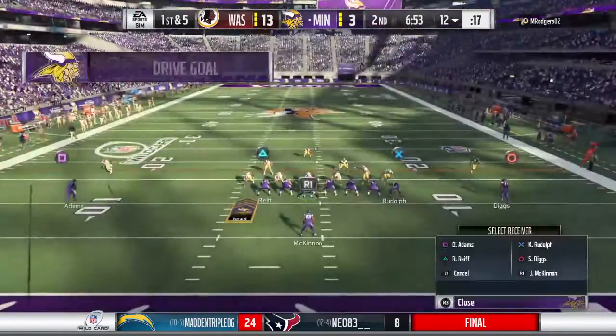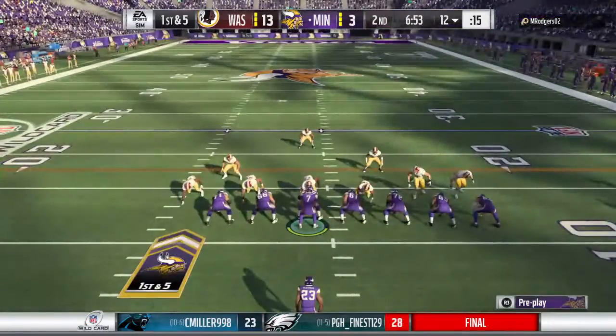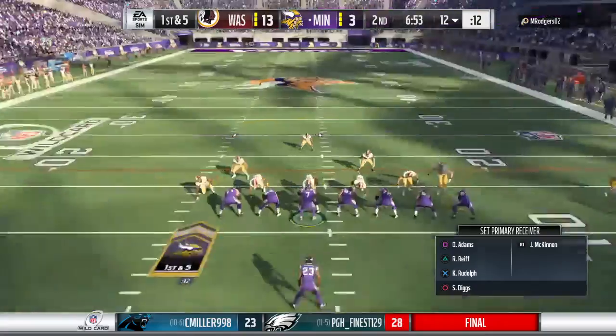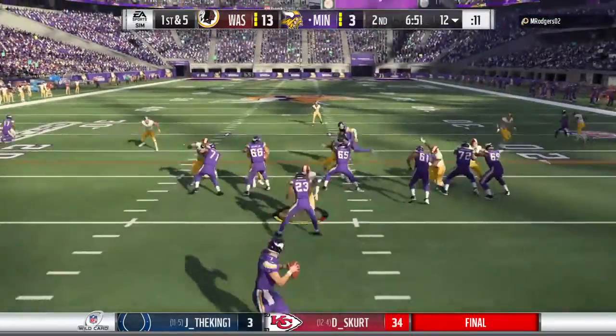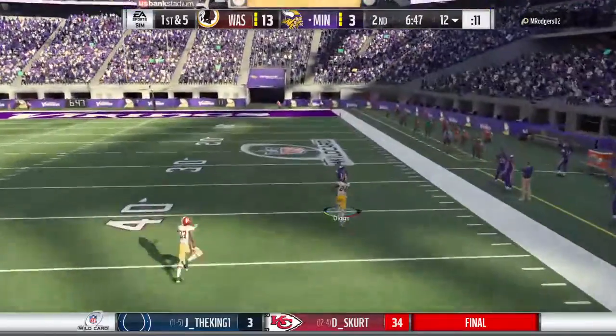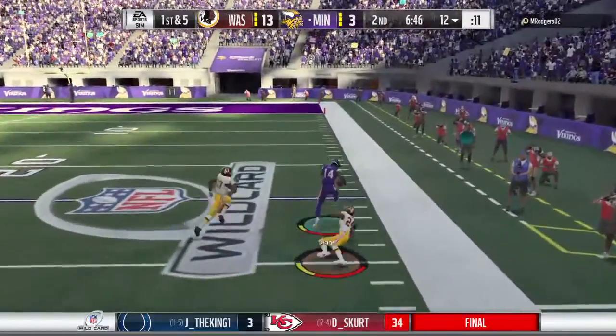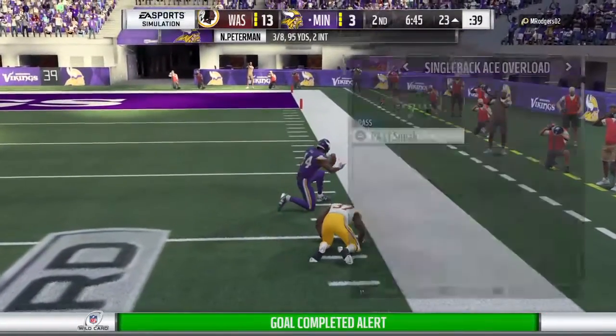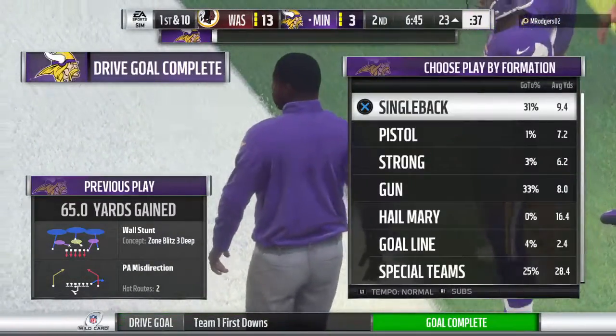Looking to jam the receivers at the line here. Press coverage look defensively. They go play action here on first down. He's going to air one out. And got his man, complete. A big play there for Minnesota.